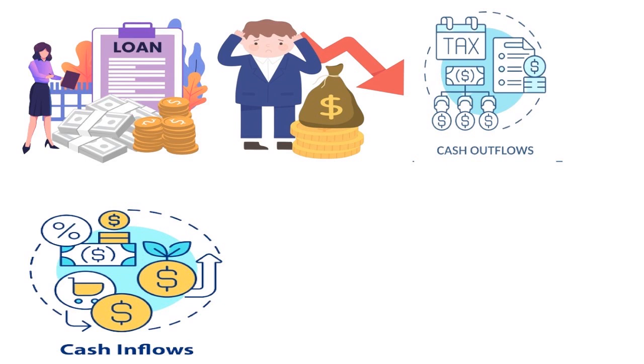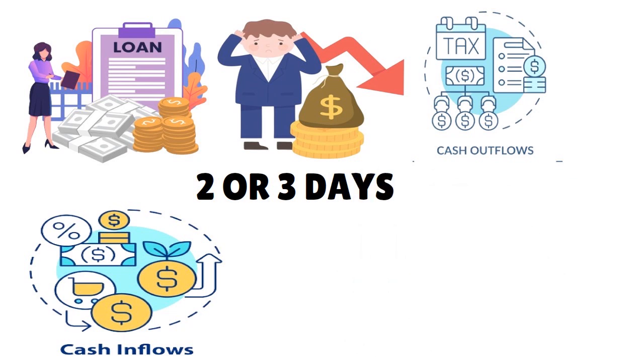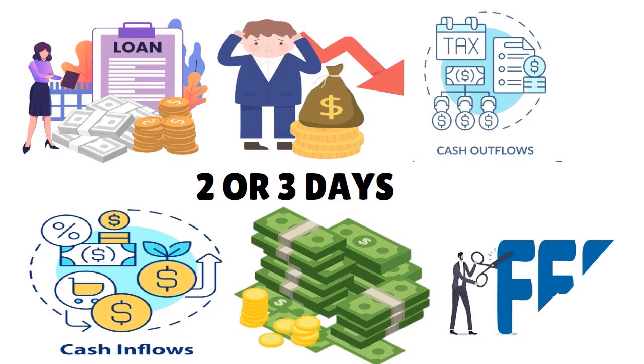And remember that if you can wait 2 or 3 days to get your cash, you're not paying anything. But if you want the cash fast, you have to fork over $10 or $3 in fees. So this is how they actually make money. This is something to think about if you want to use a free instant cash advance app.